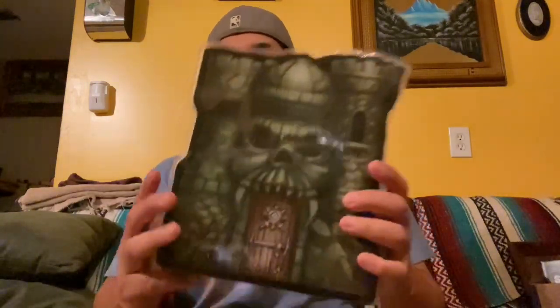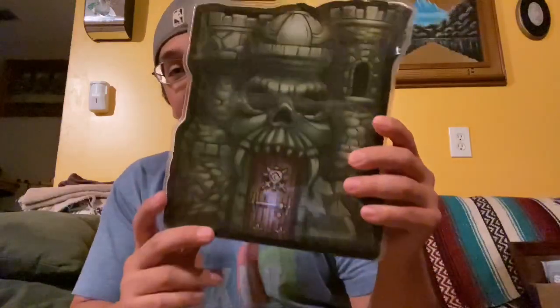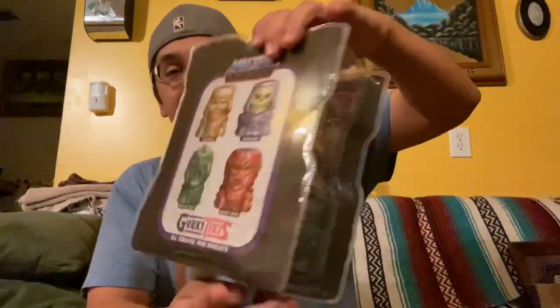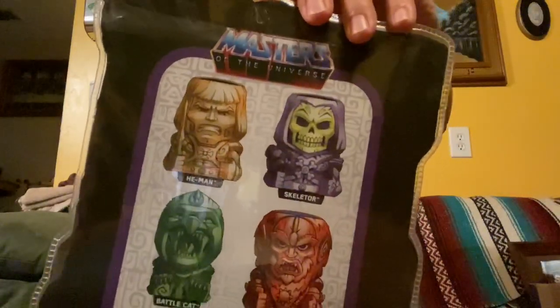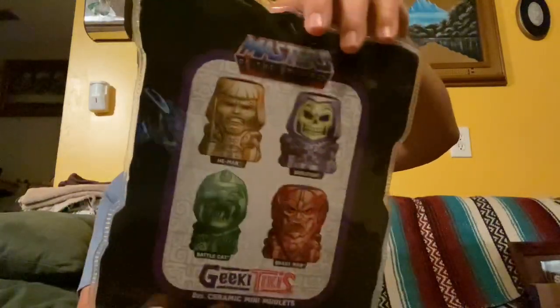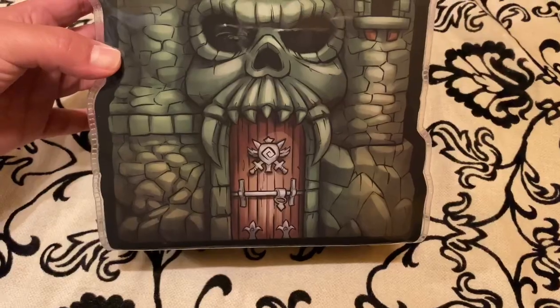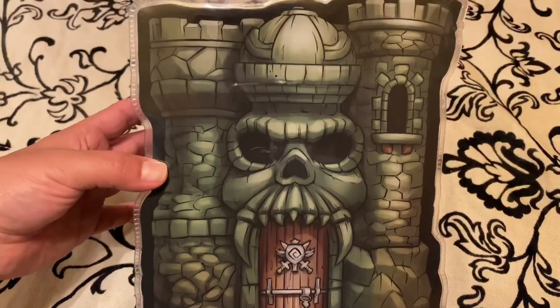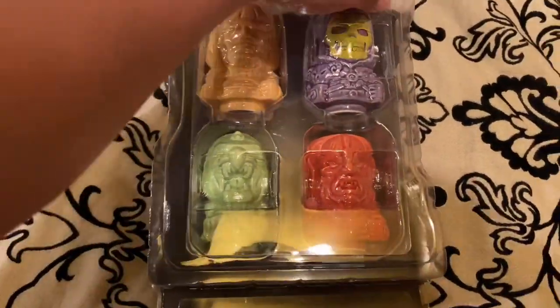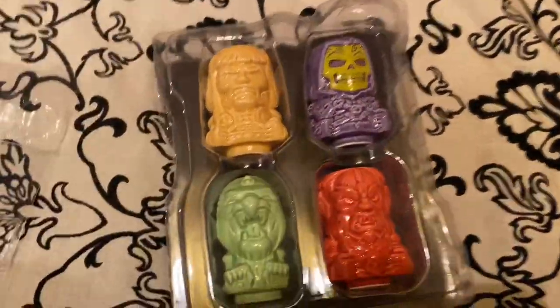And the other cool thing that we picked up, my girlfriend actually picked this thing up for our bar collection, of course. You know, this is awesome. I mean, the packaging on this is great. It's Castle Grayskull, and what they are is mini Tiki mugs for shots, little shot glass Tiki mugs. And these are awesome. They're ceramic, hand painted, and they're just really cool, very colorful. See, there's also more in the series.